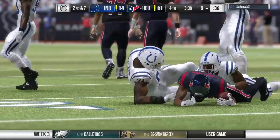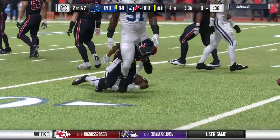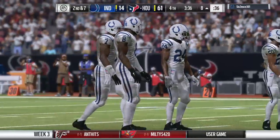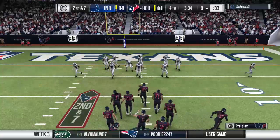I like the call. Inside the red zone, running the toss. Why? They want to get to the edges. They want to see if guys who don't normally make a lot of tackles are willing to actually do that. That usually means the guy's in the cornerback position. Double tight, guys, double tight.